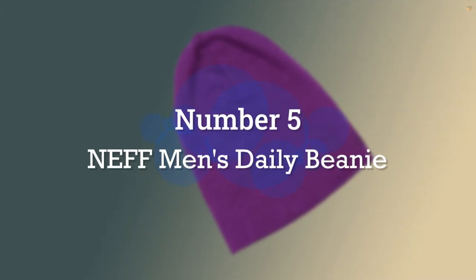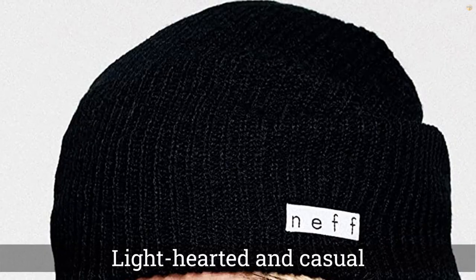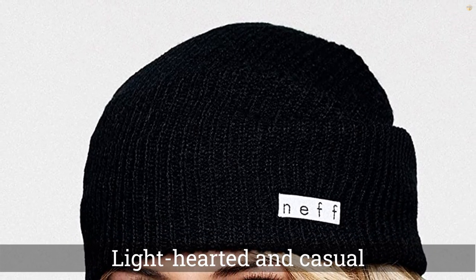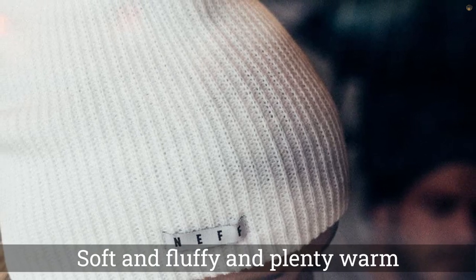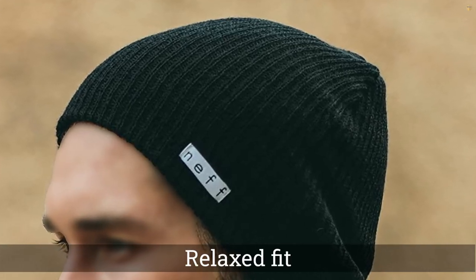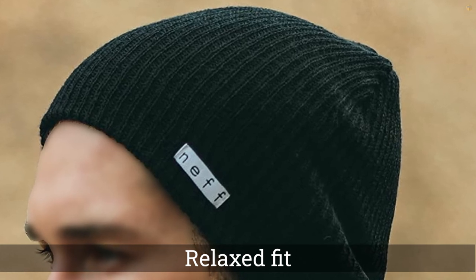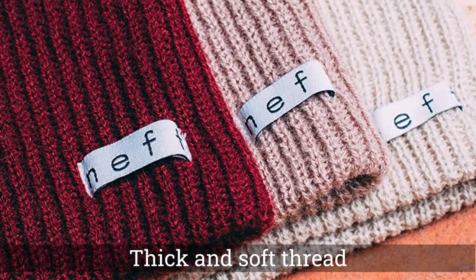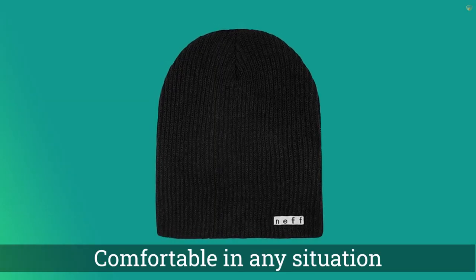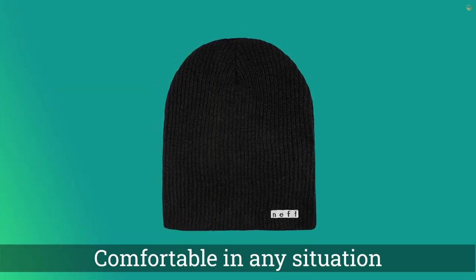Number 5. Neff F Men's Daily Beanie. Lighthearted and casual, the Neff Men's Daily Beanie is exactly the kind of hat we like for the cold season coming in. This beanie is soft and fluffy and plenty warm. From the ski lodge to base camp, this one is the relaxed fit that will keep your noggin toasty from the time you have your morning coffee till you turn in at night. The thick and soft thread keeps the wearability and warmth on high.